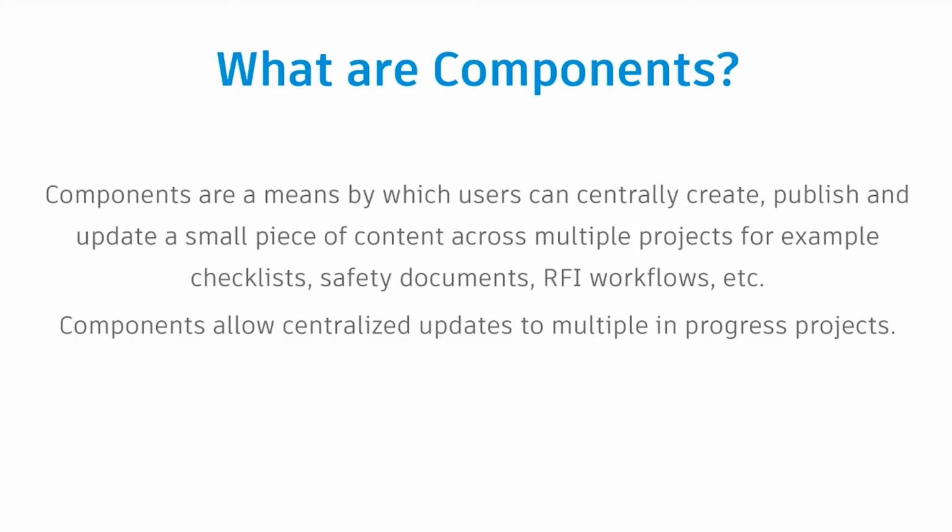Now, components are the bits and pieces that help offer the information to you. So whether that's a checklist, a spec section, a drawing, these are all different examples of what could be a component. If you're utilizing model geometry, each individual element inside the model then becomes also a component, and then how we can input the information in that component.